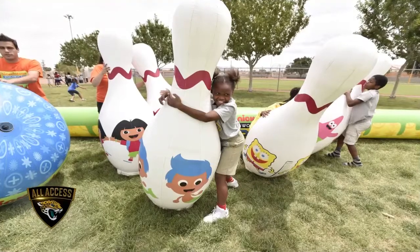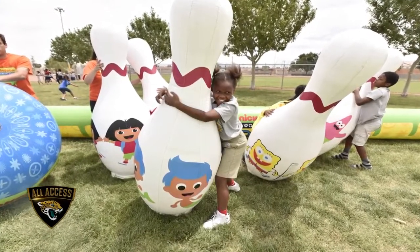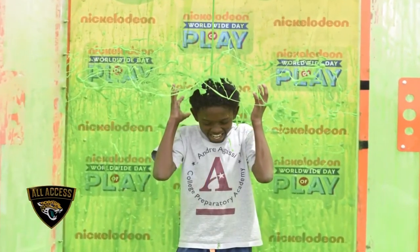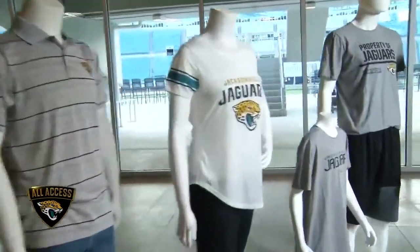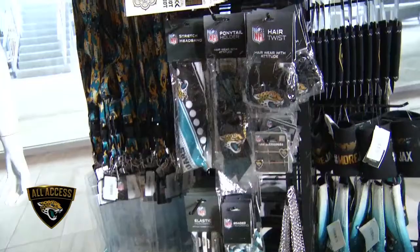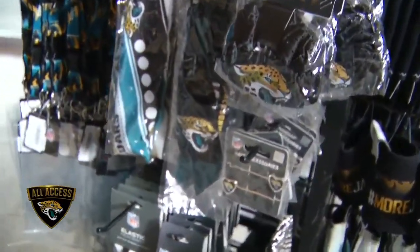Here's a look at what we've got coming up next. The Jaguars are making a big push to get the community involved with the team. The family-friendly events you can soon take part in at Everbank Field. Plus, looking for a new jersey for your favorite new player? A first look at the tops, hats, and accessories you'll see in the stands at this year's big games.